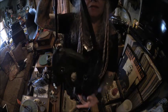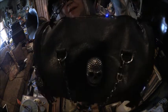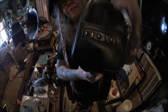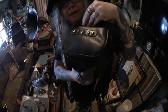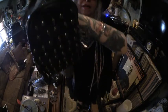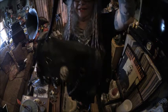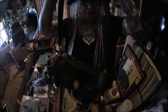It's got the chain in the front. It's got the strap over here. It's just awesome. We've got the beautiful skull on the front. It's got little skulls and studs on the side. Really, really beautiful. This whole side is covered with skulls and studs. Look at that. Isn't that awesome? I just love this bag.